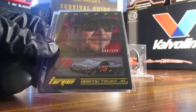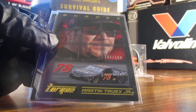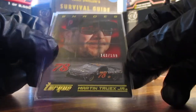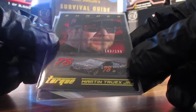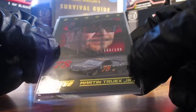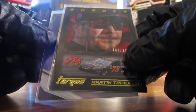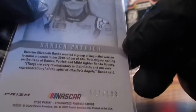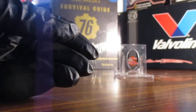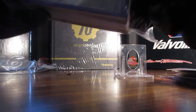And this one was from Danny because we did a trade for that Kyle Larson card, that numbered card that I pulled out of, or that he pulled for me out of the Chronicles, and we just traded straight up. He had this Martin Truex Jr. and we traded just card for card there. 143 of 199. That is a nice card there. I think that Kyle Larson was out of 199 too, wasn't it? And then this other Danica Patrick from Roger Riggs out of 199. 81 out of 199. So Roger had pretty good luck there in that break. And also Cleveland Card Connection.